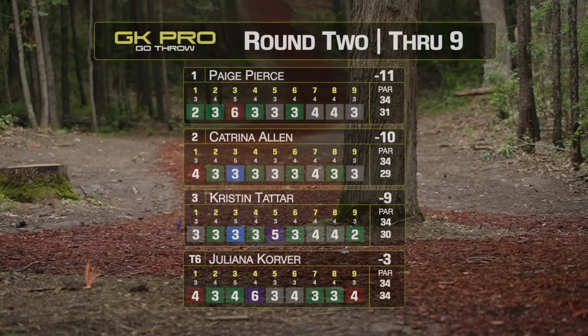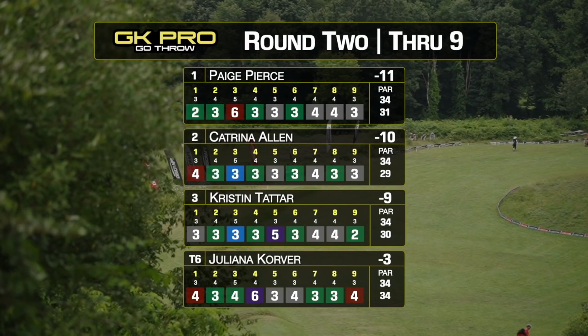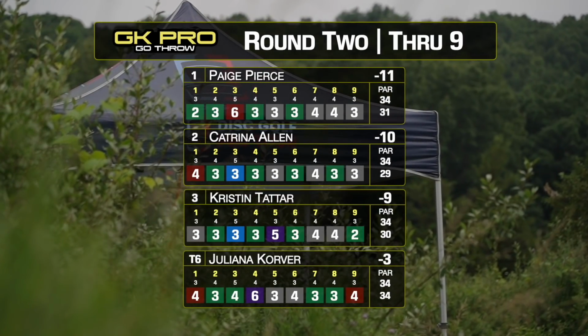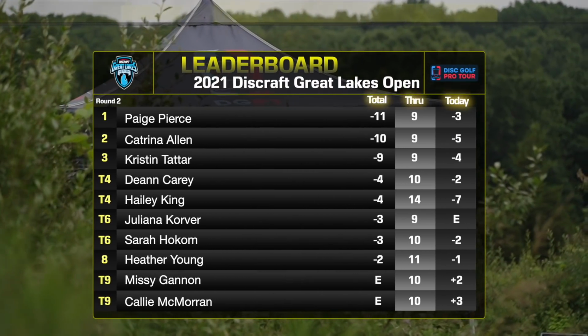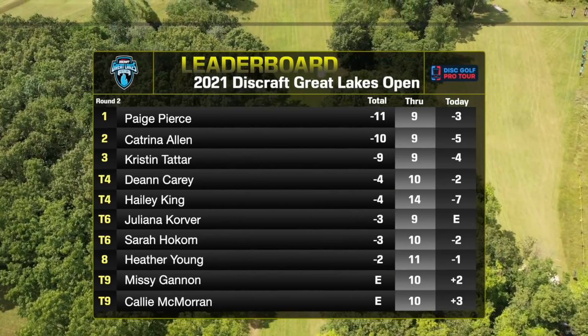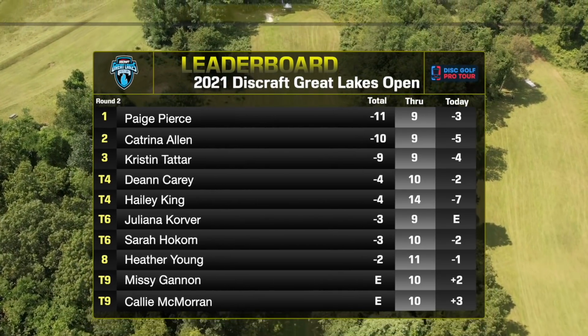We are in round 2 with the lead card on the back 9. Even with some unfortunate luck, Kat has pulled to within 1 of Paige. Kristin is right behind, 1 back of Kat, and I'm still at 3 under. Look at our leaderboard. Haley has crept all the way up into a tie for 4th. Vying for that 4th spot is also a whole handful of folks.